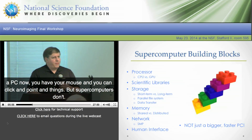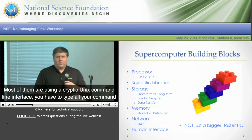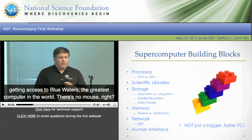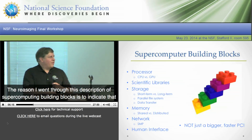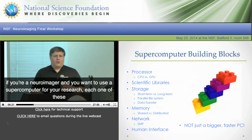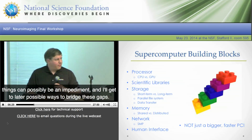And lastly, the human interface. Everyone has a PC now. You have your mouse and you can click and point and things. But supercomputers don't. Most of them are using a cryptic Unix command line interface. You have to type all your commands in on a little simple text window. And many people are not accustomed to that. They think, oh, I'm getting access to Blue Waters, this is the greatest computer in the world. There's no mouse, right? So anyway, the reason I went through this description of supercomputing building blocks is to indicate that if you're a neuroimager and you want to use a supercomputer for your research, each one of these things could possibly be an impediment in the way. And what we'll get to later is possible ways to bridge these gaps.